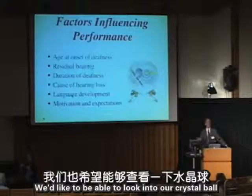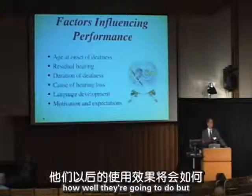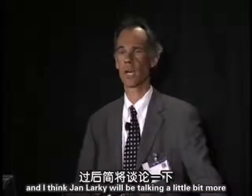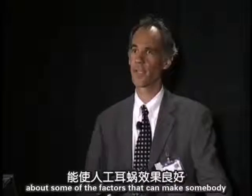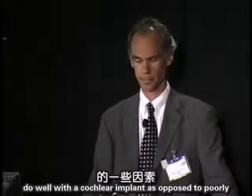We'd like to be able to look into our crystal ball and tell our prospective patients exactly how well they're going to do, but we're still not able to do that. And I think Jan Larkey will be talking a little bit more about some of the factors that can make somebody do well with a cochlear implant as opposed to poorly.